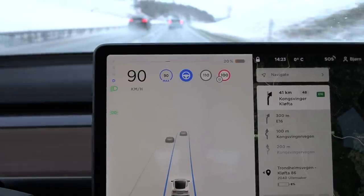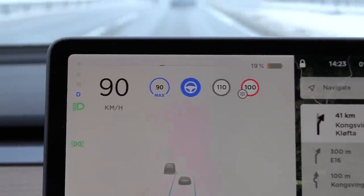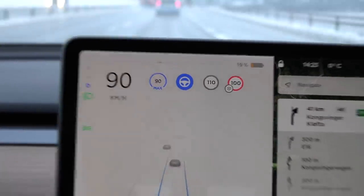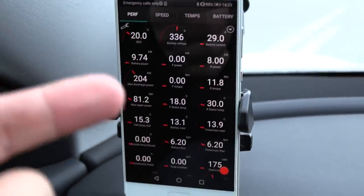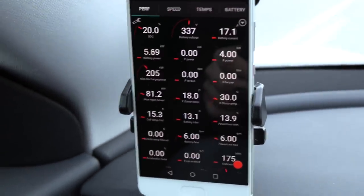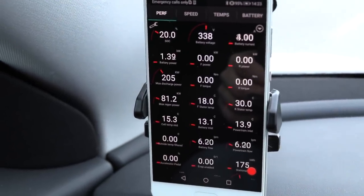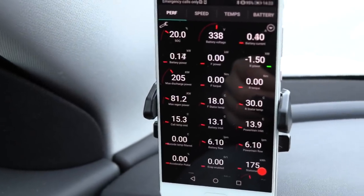We are now at 20%, and if you look here, there's still no power limit. Even at, well, 90%, okay, 90% there, but look at ScanMyTesla here. We have 250 kilowatt power limit still. This is a huge difference between the LG battery in here and the Panasonic battery.